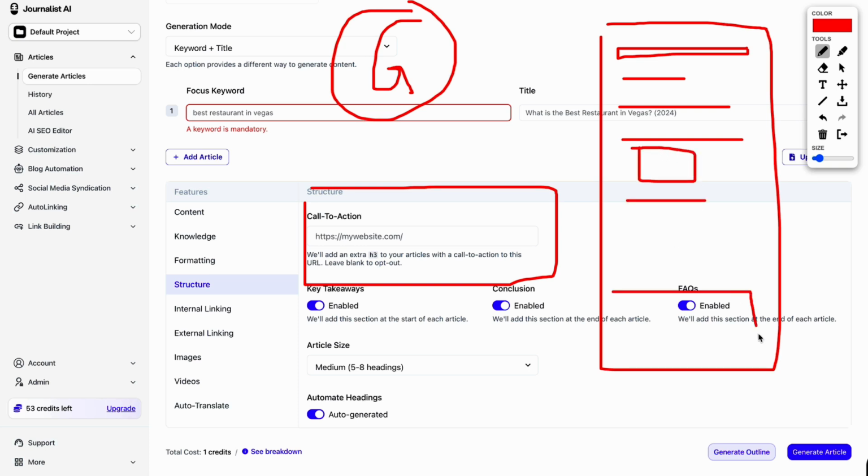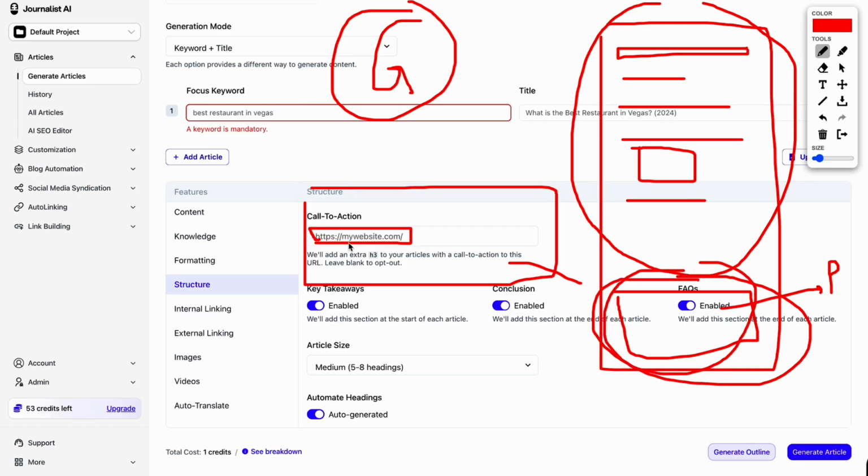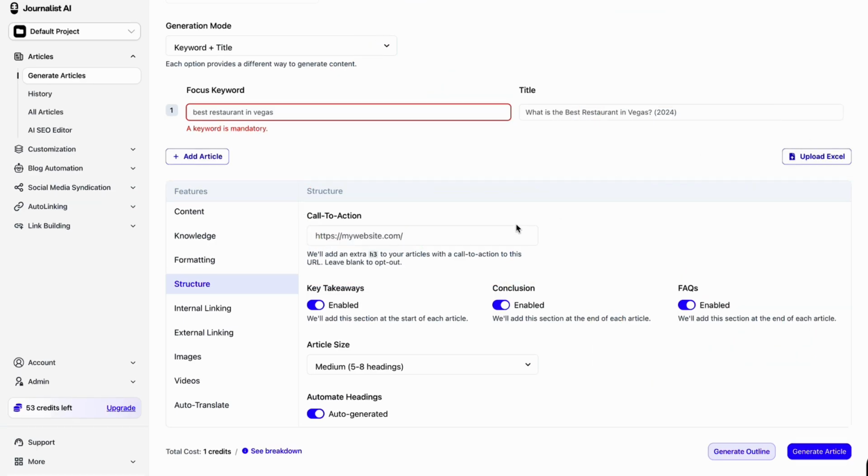And at the end, if I add, say, for example, here, my Shopify store URL or a product, it will automatically add a custom section down below the article with a call to action to my product page. So it'll take the whole context of the article into account and add a custom call to action section according to the link I put here. You can use this for products, services, any single thing you're selling, to the article, okay?